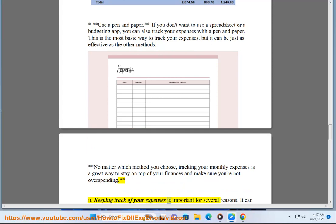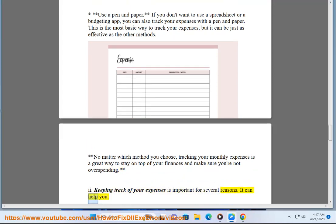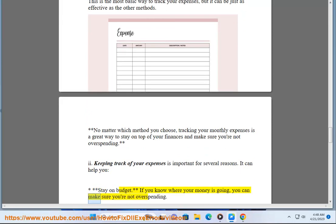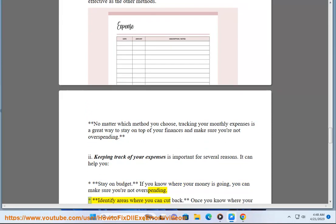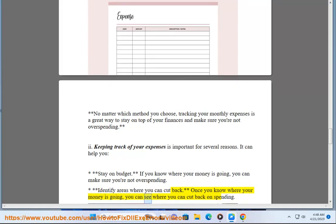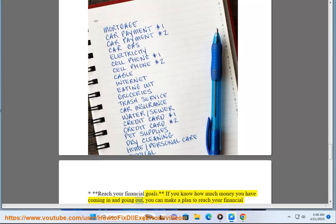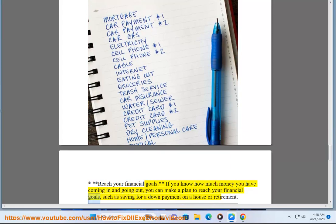Keeping track of your expenses is important for several reasons. It can help you stay on budget. If you know where your money is going, you can make sure you're not overspending. Identify areas where you can cut back. Once you know where your money is going, you can see where you can cut back on spending. Reach your financial goals. If you know how much money you have coming in and going out, you can make a plan to reach your financial goals, such as saving for a down payment on a house or retirement.